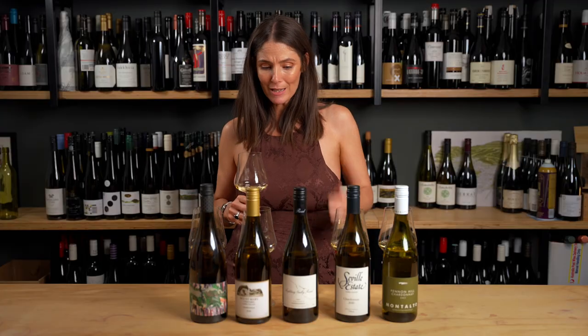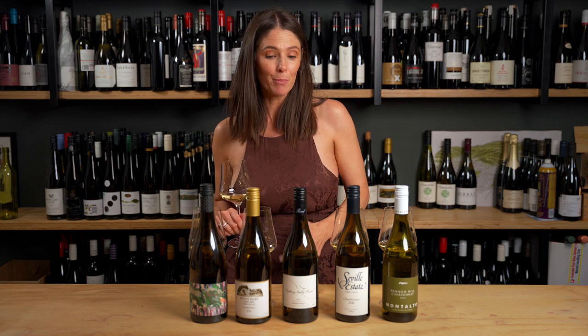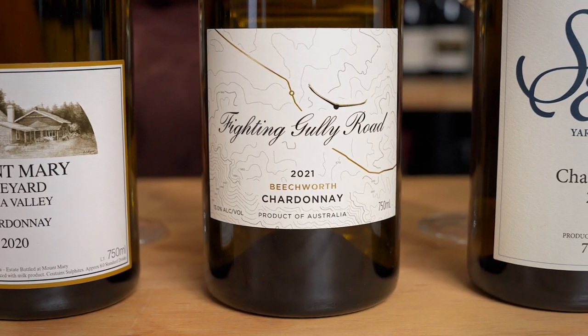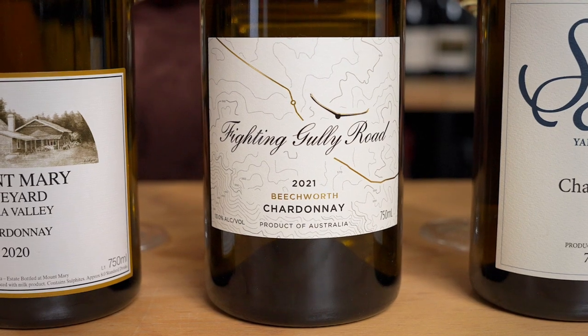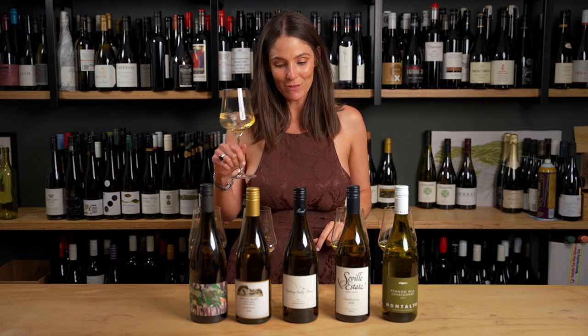Moving into wine number three, I nearly fell over when I tried this wine for the first time. It's $35. It's from Beechworth. We love Beechworth, Gioconda, Sorenberg, Savater, Domenica, a whole bunch of super producers, Fighting Gully Road, absolutely among that. So the fruit for this is from two areas. One is the Fighting Gully Road vineyard. The other is the Smith's vineyard, which is, as it happens, the oldest vineyard in Beechworth, planted in 1978. Malo's blocked.